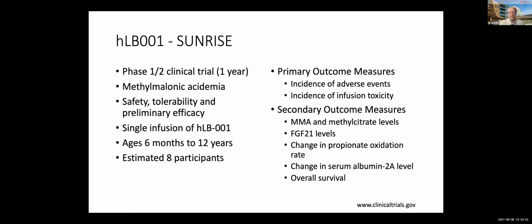The trial is called Sunrise, and the treatment is called HLB001, another catchy term. And it's, as I said, directed towards methylmalonic acidemia. It's primarily looking at safety and how individuals who are undergoing the therapy tolerate this intervention, and also looking at some outcome measures like the biomarkers that are commonly followed that we've been discussing, so methylmalonic acid levels, methylcitrate levels, etc. But it is primarily interested in making sure that this is a safe process and that there's no toxicity associated with this form of treatment.